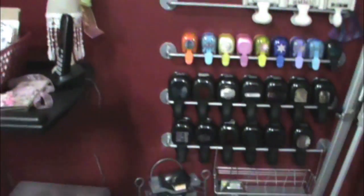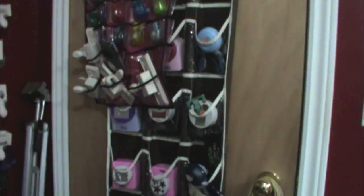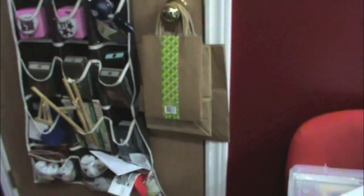And then here's some border punches down there. And then my tripod sits here, so when I open the door, it doesn't hit the door. So that's going to stay there. I will probably go through these and clean out the little pockets, because as you see, other things have been shoved in there. And then this shouldn't belong here. These bags shouldn't go here. And then we come over and we will go to my desk area.